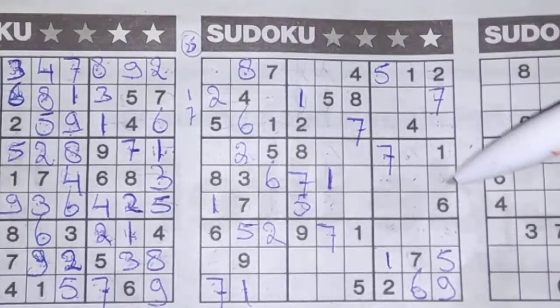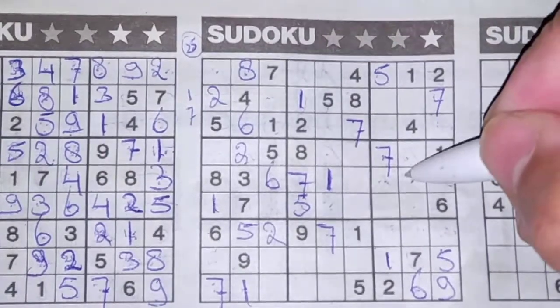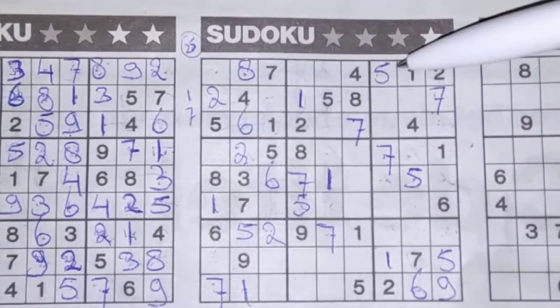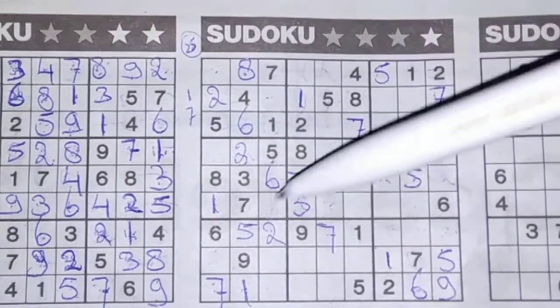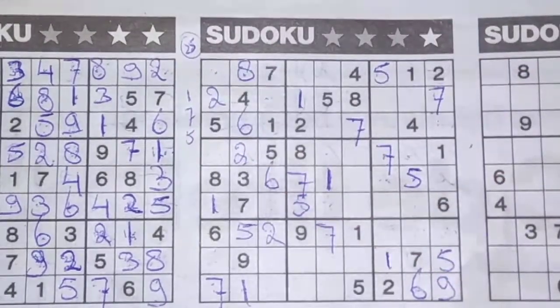But I see here 5, no 5 there. Here 5, no 5 there. The only place for the 5 should be there. And all the 5s are used, I can see. Yes. Alright.